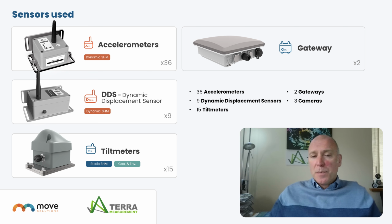There are 9 dynamic displacement sensors. These are installed to measure the deflection across each cast iron rib span, to measure literally the impact of the bridge deck on top of the cast iron. There are 15 tilt sensors. These are to measure any lateral or vertical changes in angle due to any damage or floodwater pressure.